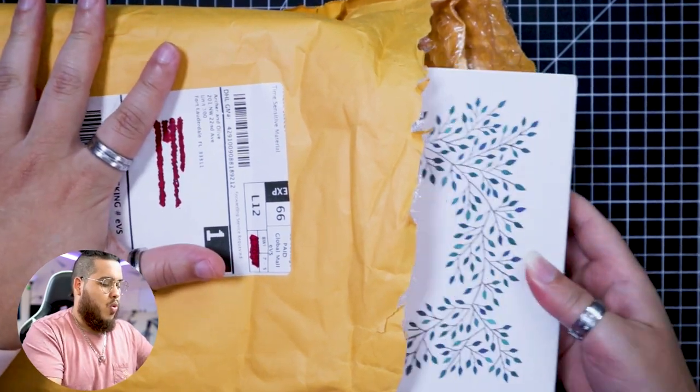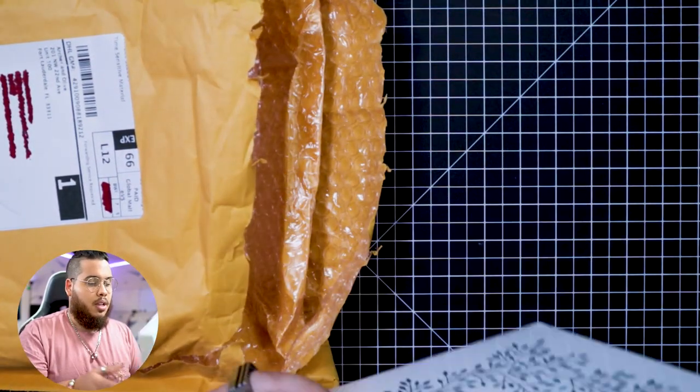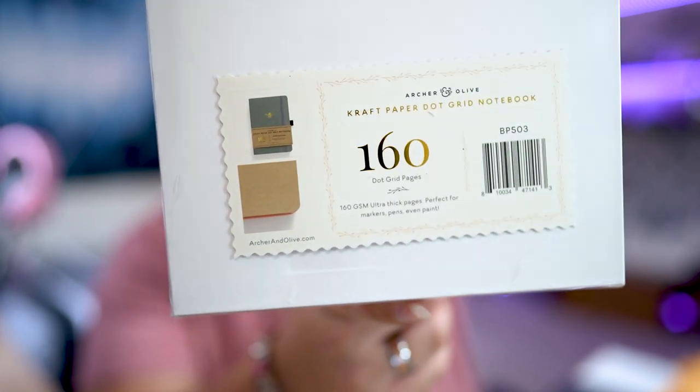First thing. Okay. This looks like a thick boy. It's a craft paper dot grid notebook. And what size is this? A B5 it looks like? So, hopefully this isn't our guaranteed dot grid journal. I'm pretty sure they said it's an A5. Let me double check. No, it doesn't even guarantee a size. So don't worry about a size.